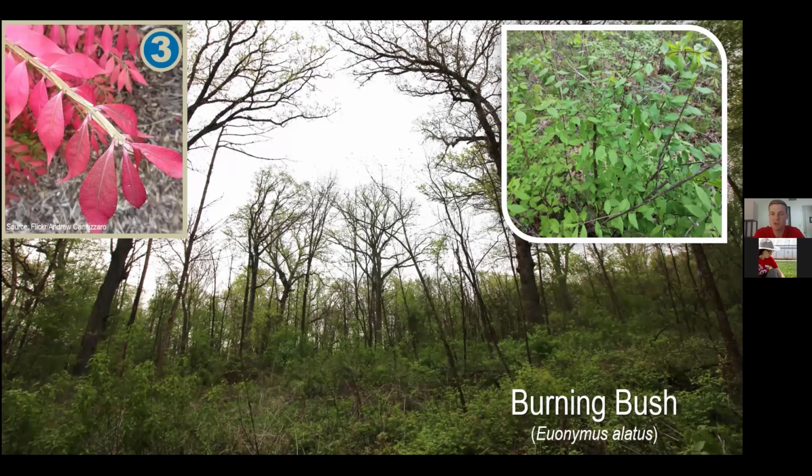And so many times, exotic species that have desirable characteristics for landscapes make them very prone to invasion in natural environments because they don't have many natural pests. That means they're easy to keep alive in the landscape, and they do well in our soils and climates, also easy to keep alive in our landscape. And exotic species of burning bush are a great example of that.